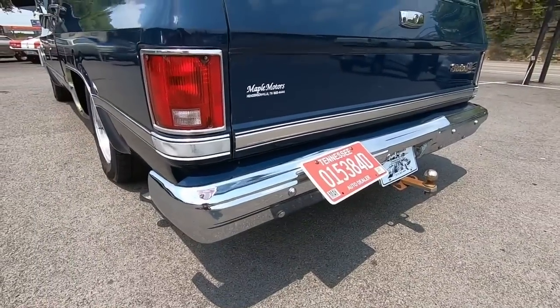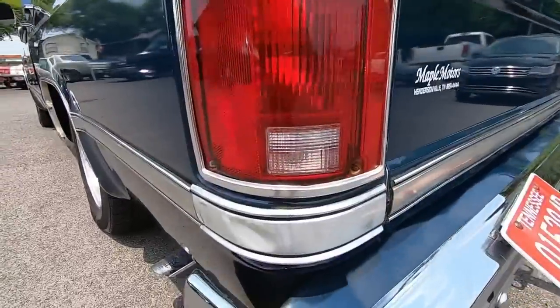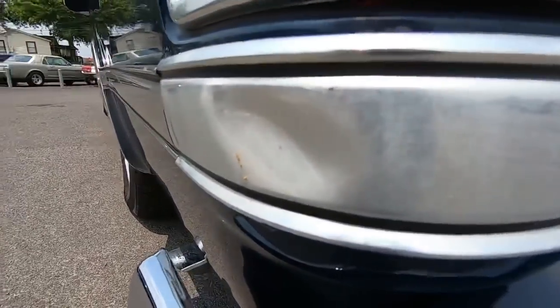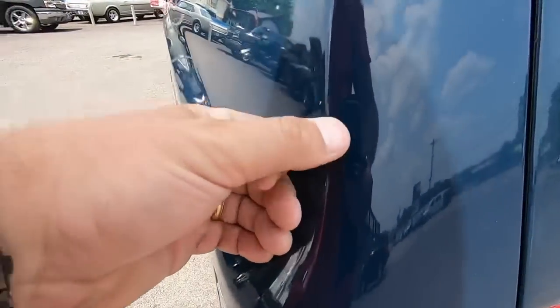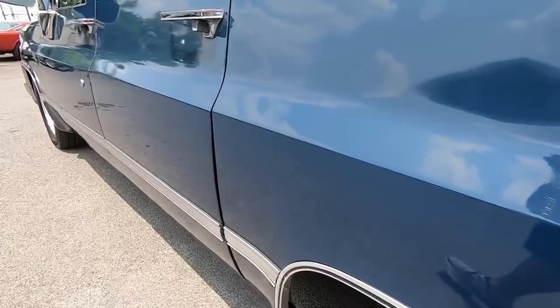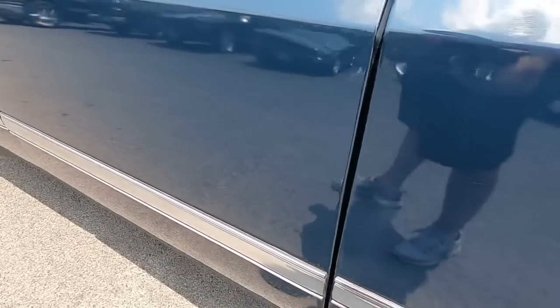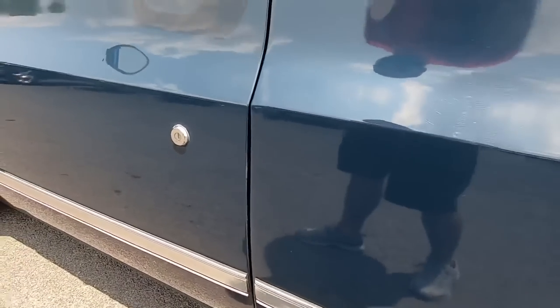Back bumper has been replaced. Same with the tail lights, they look fairly new. There's a dent right here in the trim. Coming back to midsection, come right off. Light scratches on the door. It should buff out. Got a little indention right there.